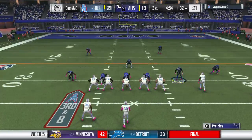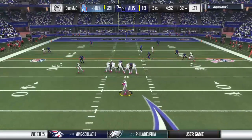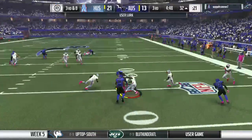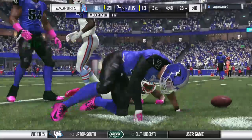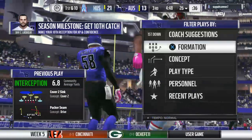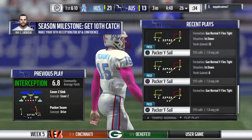Out of the gun, they'll look to throw. Into double coverage, and it's intercepted. A great read, and it's picked off. And they will take over at the 26-yard line. And now back out comes the offense.